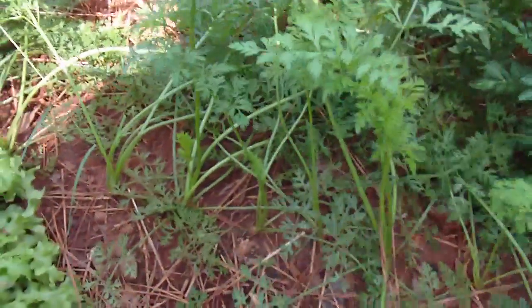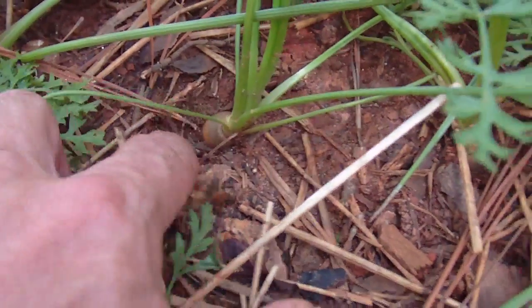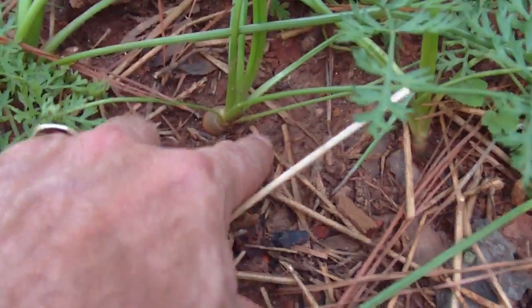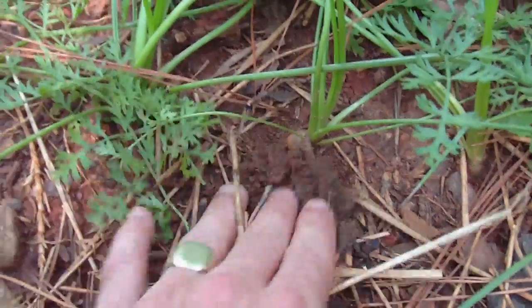And you can see in here, there is the start of a carrot. I haven't really been investigating their root at all. I wonder, it looks kind of small still, so I won't disturb it.